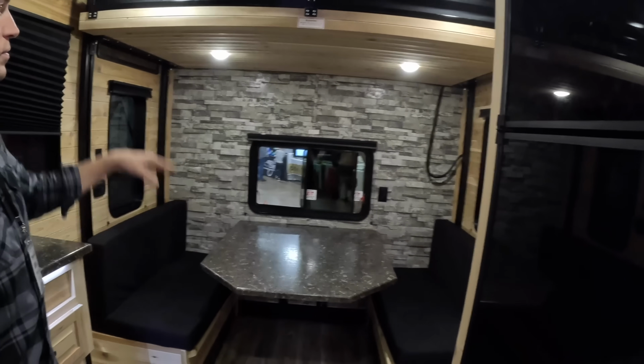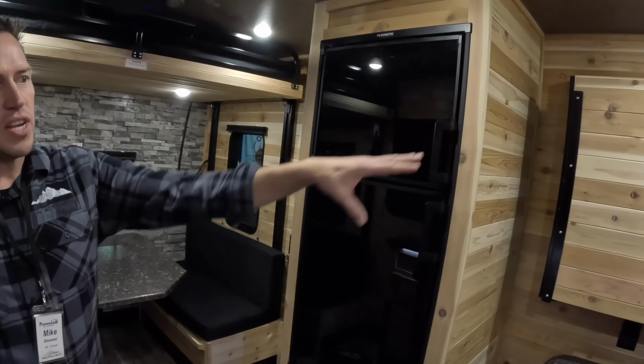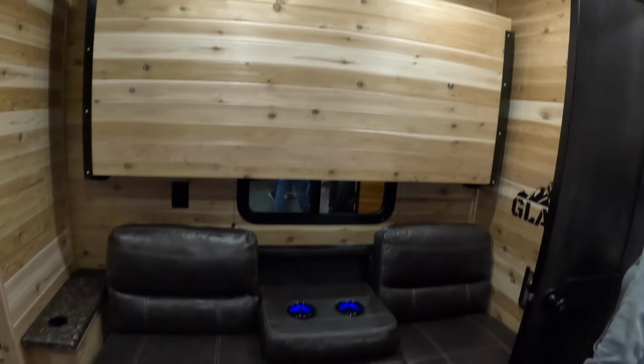It's real cool. So you got a bed there. You got another bed that comes down there. Electric lift bed above here. So you sleep in there. This one, you got a bunk that flips down. A sofa that'll fold out for more sleeping.